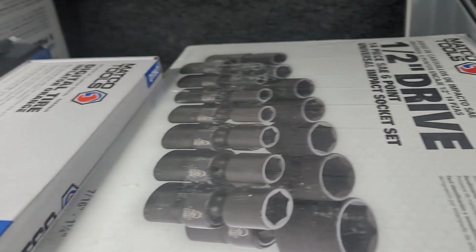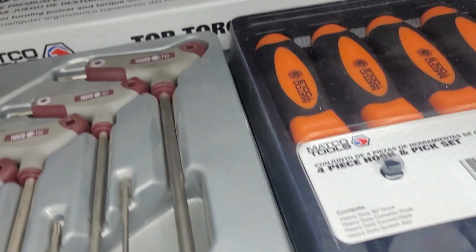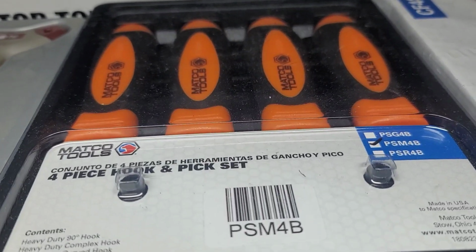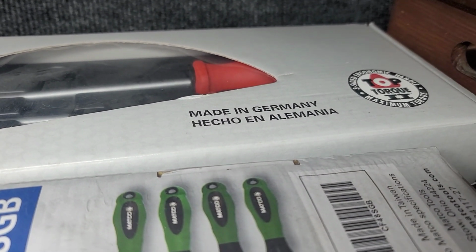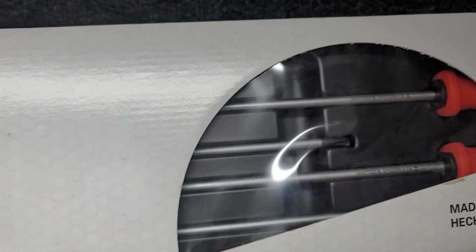What's he got up top? He's got more sockets. Oh, what's he got? A hook set, some torque set. What has he got right there? I think that's a pick set. Made in Germany. What is that? I can't see what that is. Oh, it's a cabinet screwdriver set. It's got some screwdrivers and stuff like that.